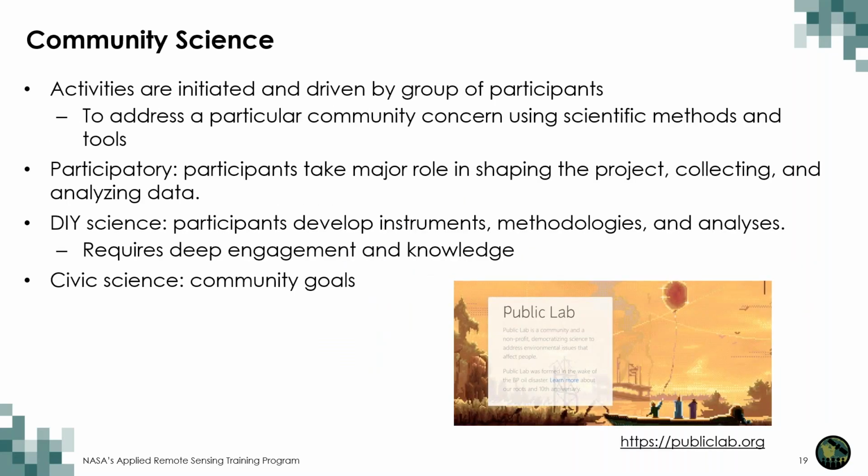In this article's explanation of community science, the team described that the primary difference is that the activities are initiated and driven by a group of participants and are more centered around addressing a particular community concern using scientific methods and tools. So here the participants develop the instruments, methodologies, and analyses. And participatory sensing requires really deep engagement with the community.